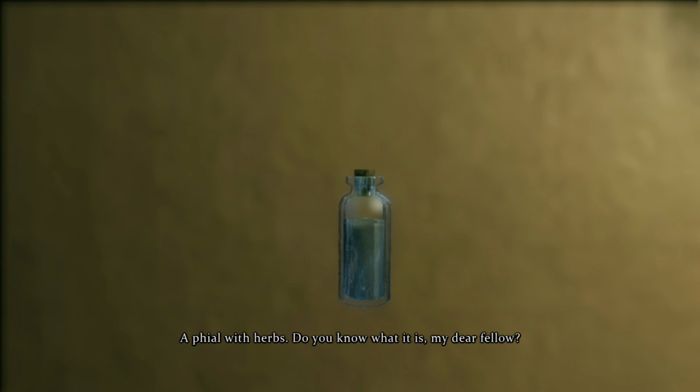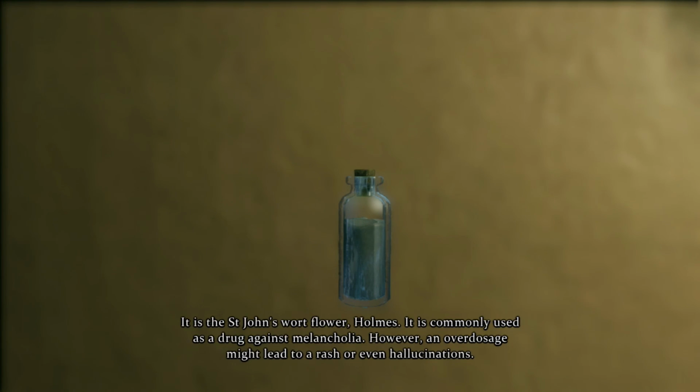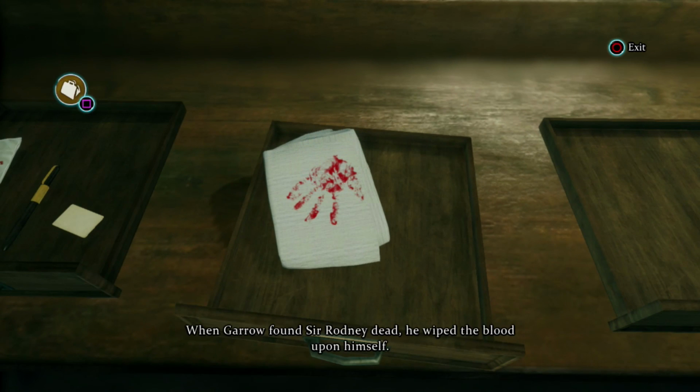A file with herbs. Do you know what it is, my dear fellow? It's the St. John's wort flower, Holmes. It's commonly used as a drug against melancholia. However, an overdosage might lead to a rash or even hallucinations. When Garrow found Sir Rodney dead, he wiped the blood upon himself.